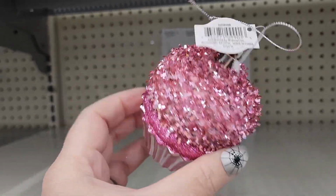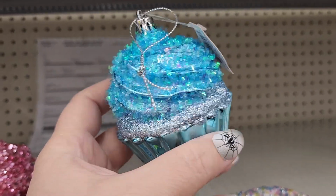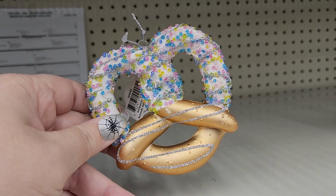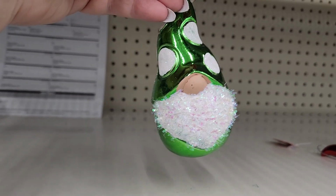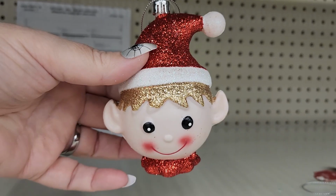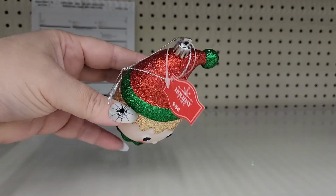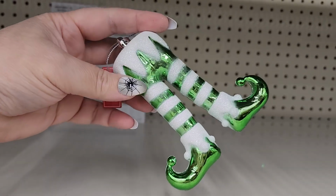Okay, can I have one of each of these? These are so precious for $1. Ooh, also in blue. A fun pretzel. And these are plastic. Some cute gnomes. Also in green. I like those little beards. That's cute. We have an elf here. And this one in different colors. Oh my goodness, elf legs.